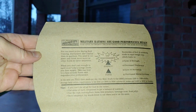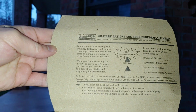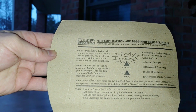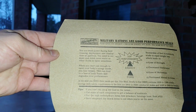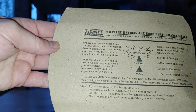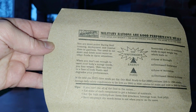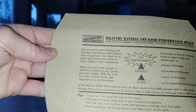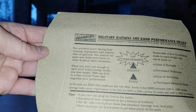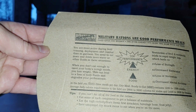Here's some information. Military rations are good performance meals. You are more active during field training, deployment, and combat than in garrison. You need to eat more and drink more water or other fluids in these situations. When you don't eat enough to meet your body's energy needs, you lose weight. This can lead to a loss of body fluids and degrades your performance. Top performance, energy, food. Restrictions of food and nutrients lead to rapid weight loss, which leads to loss of strength, decreased endurance, loss of motivation, decreased mental alertness.